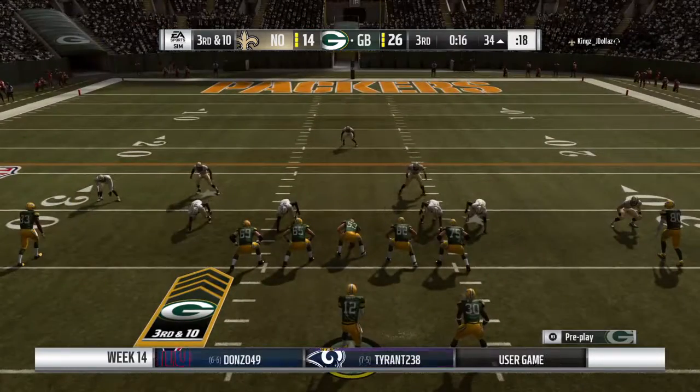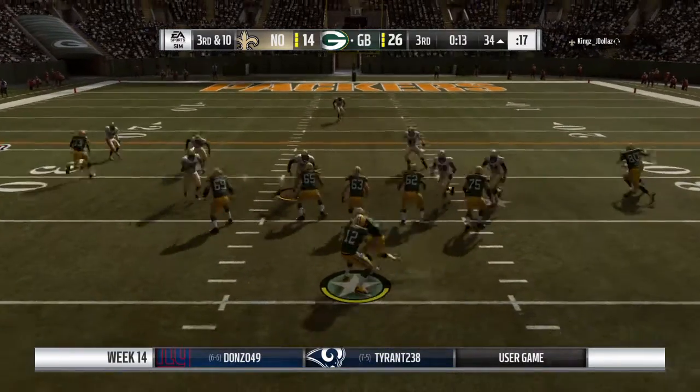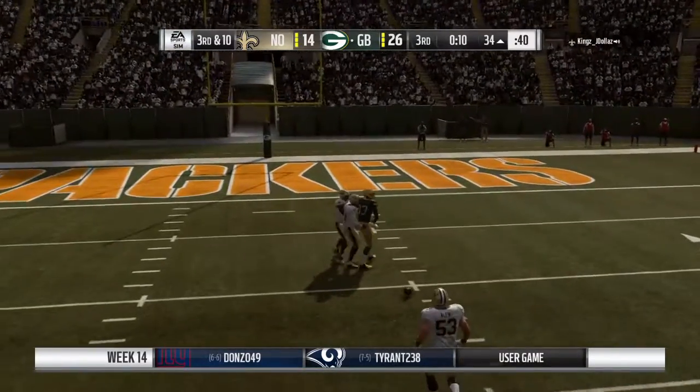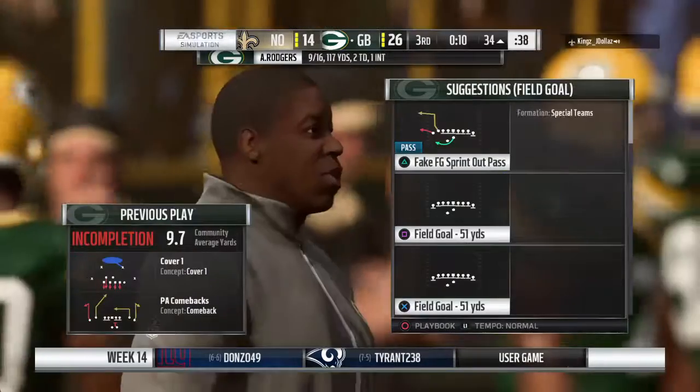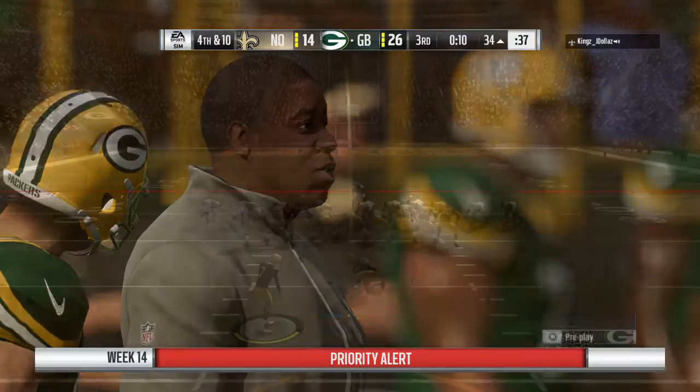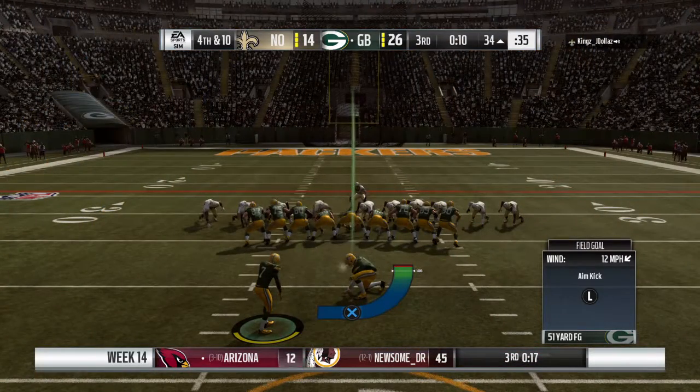This is 3rd and long. On play action, it's Rodgers. And he knocks the ball away, and it falls incomplete. Certainly looked like they were getting ready to convert there on 3rd down, but what an effort to get his hand on that one, knock it away, and brings up a 4th down decision.